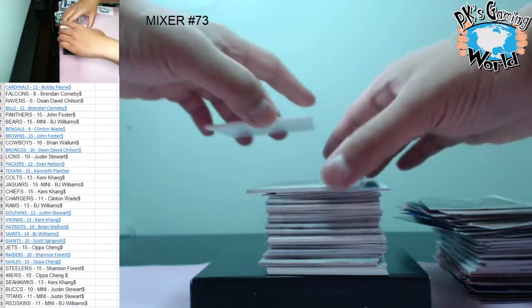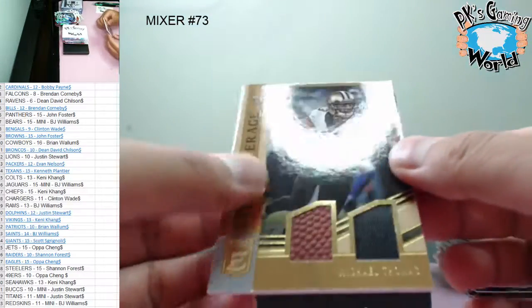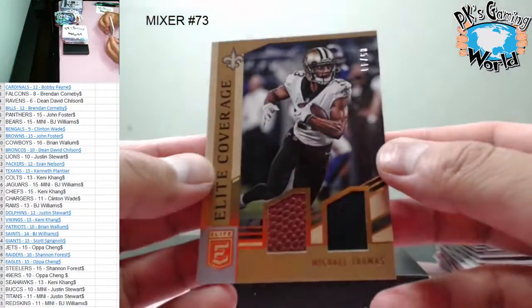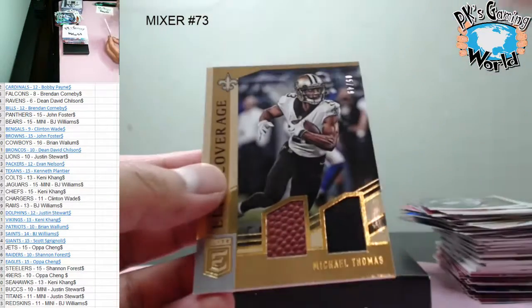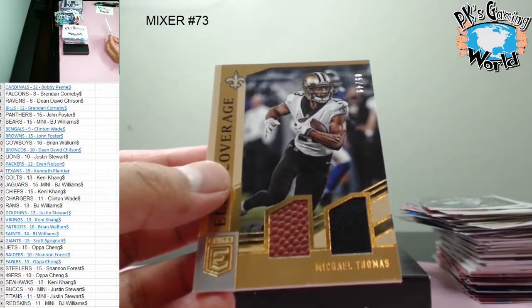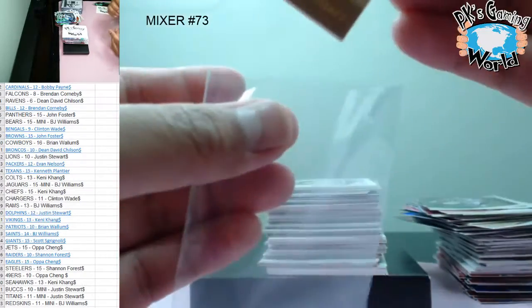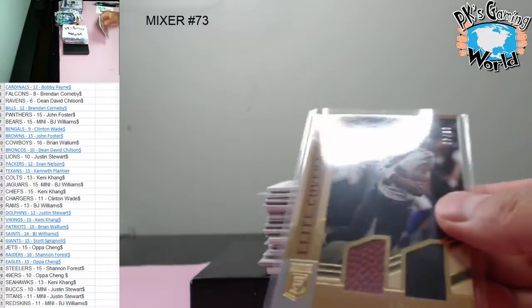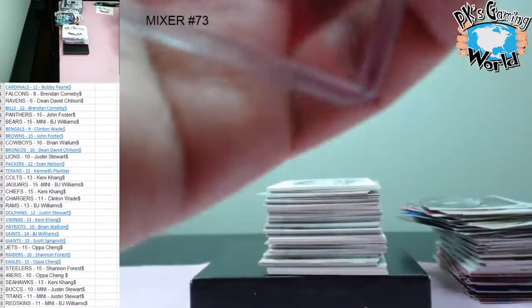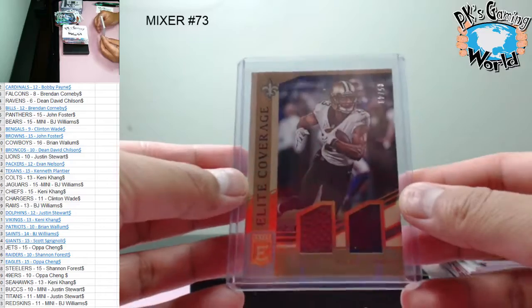All right, so in first hit, good luck, guys. First hit goes to, oh, nice, nice hit, Michael Thomas. 5 out of 49, you got a jersey and a football. Nice hit for the Saints. And the Saints goes to B.J. Williams. There you go, B.J. Williams. Nice hit. You got the football and the jersey. 5 out of 49. Nice hit.